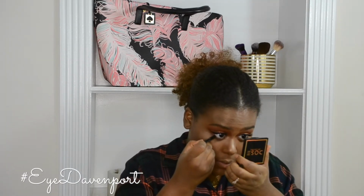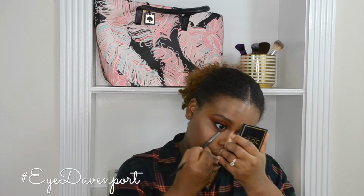And I'm going to line my waterline with this Maybelline liner in black. You can also tight line your eye, which is just lining your top waterline. But yeah, when you tight line, it just helps to keep any space between your lash line and the lashes to hide that space and make sure it's not too visible.